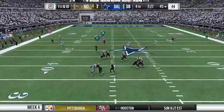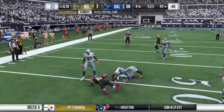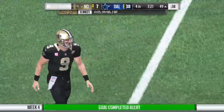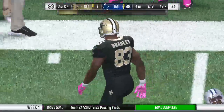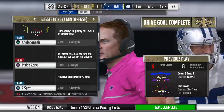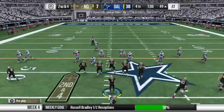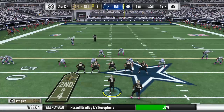On first and 10, here's Breeze. It's a short one here, complete to his tight end. And he'll get it into enemy territory just across midfield at the 49. When you execute a drag or a crossing route really well and give them a chance to let it develop a little bit, you can gain some significant yardage hitting your tight end on that one.